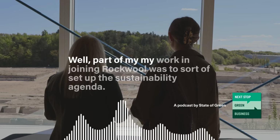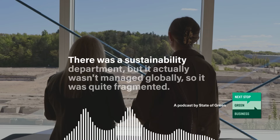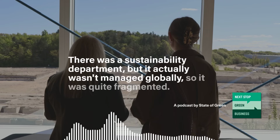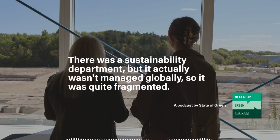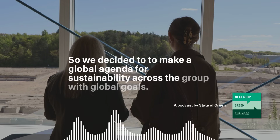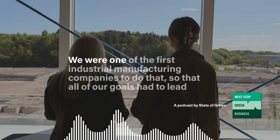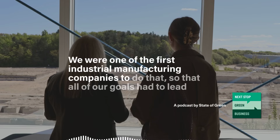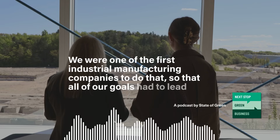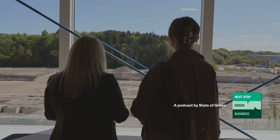Well, part of my work in joining ROCKWOOL was to sort of set up the sustainability agenda. There was a sustainability department, but it actually wasn't managed globally, so it was quite fragmented. So we decided to make a global agenda for sustainability across the ROCKWOOL group with global goals. We signed up to the UN SDG framework. We were one of the first industrial manufacturing companies to do that, so that all of our goals had to lead up and link to one of the Sustainable Development Goals.